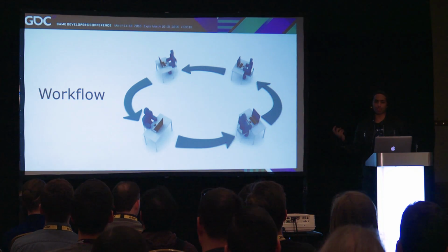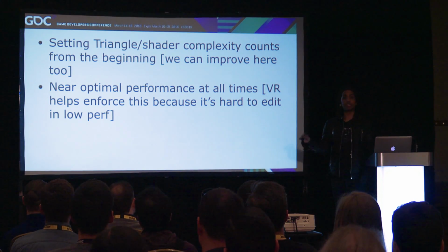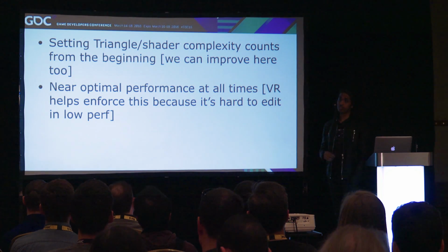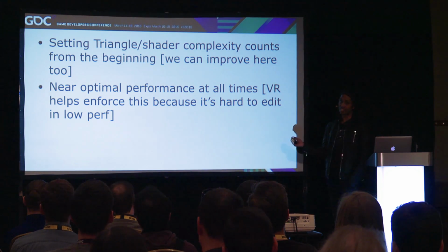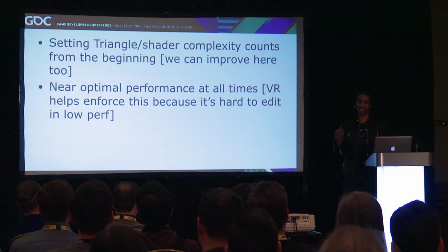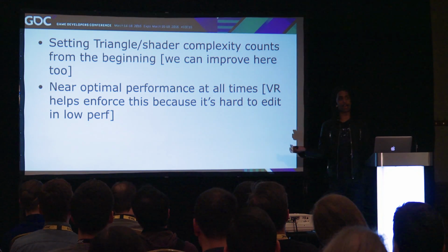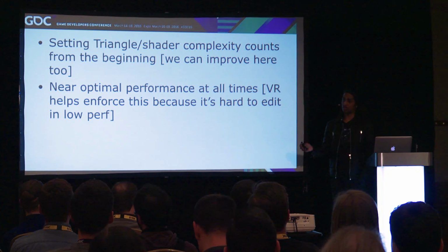So I want to dive into our workflow. We start at the beginning. We have a very hard rule that everything should be at near performance at all times. VR kind of mandates this because artists don't really like to work in VR at bad frame rates, because they'll want to throw up. So there's not really a lot of pushback from the design side or the creative side.